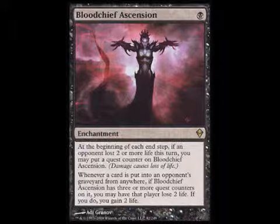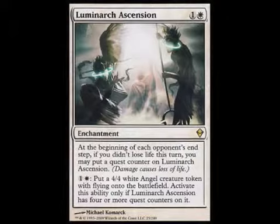It's still a good card. Don't get me wrong with that. It's fine. It's just not so completely pumped by Two-Headed Giant as Luminarch Ascension is.